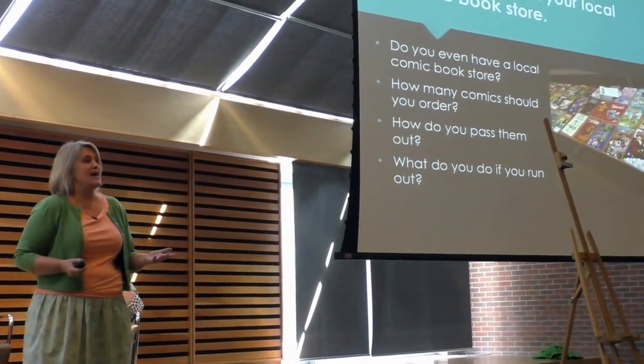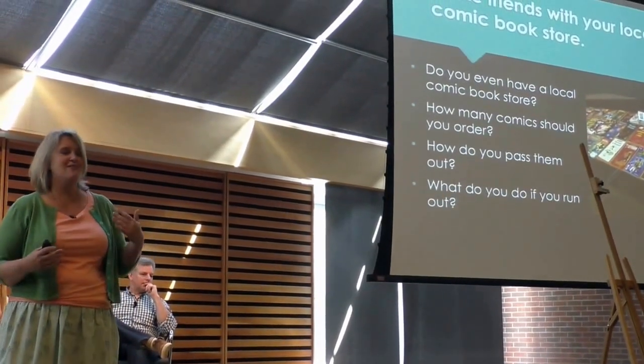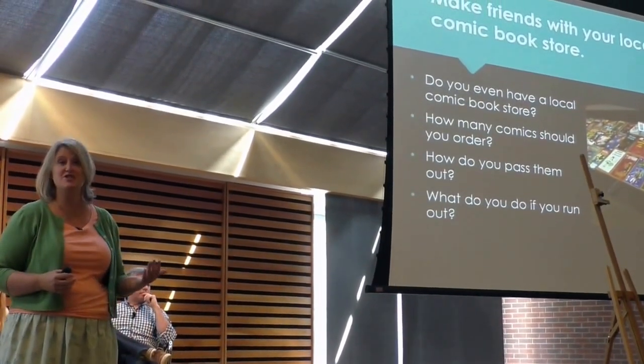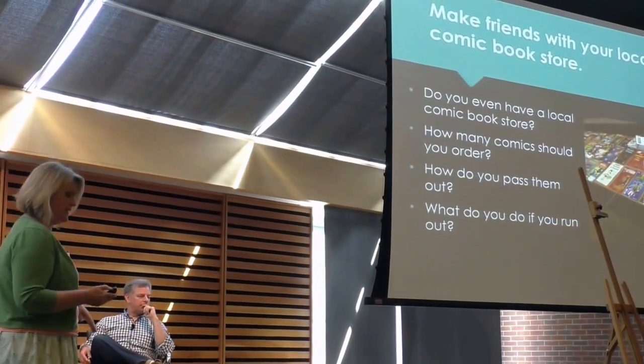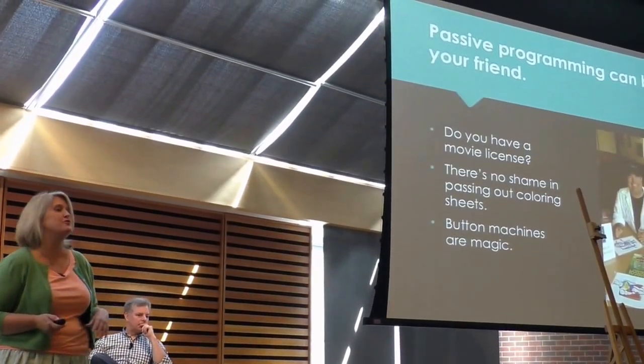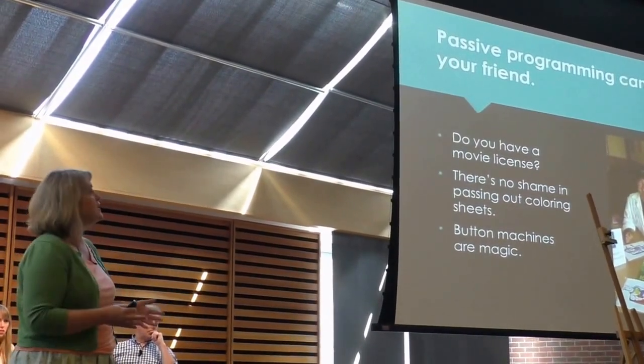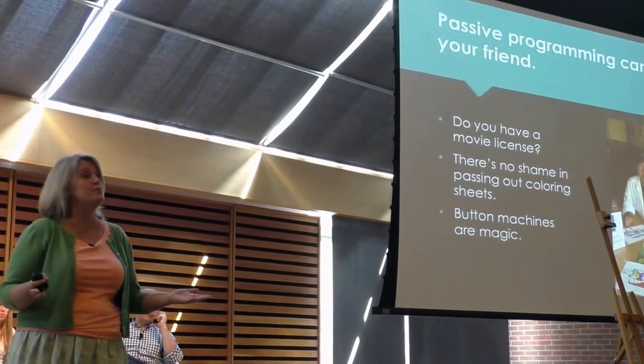What do you do if you run out of comics? You send them to the local comic book store. You keep a note in the back of your head that says, I need to order more next year, and you just run with it. Passive programming can be your friend in a situation where you're trying to run a big event with a very small staff. Do you have a movie license?